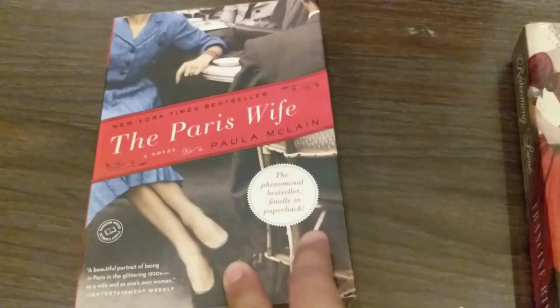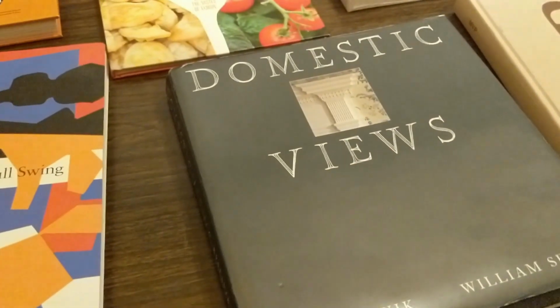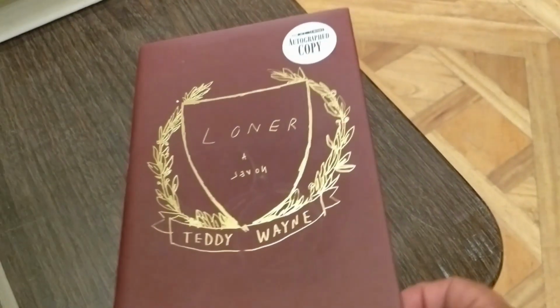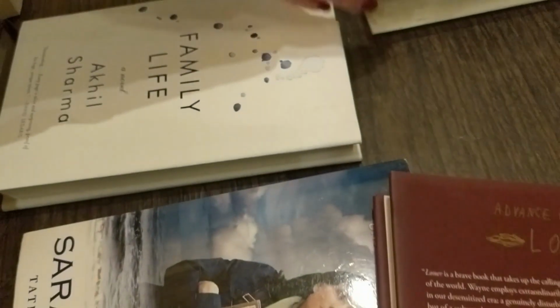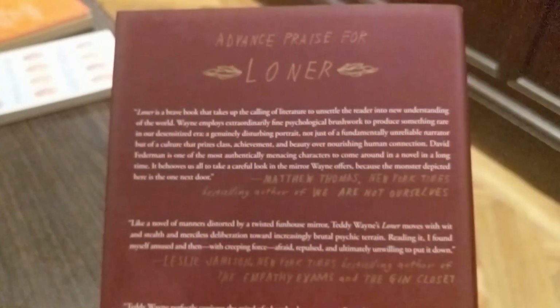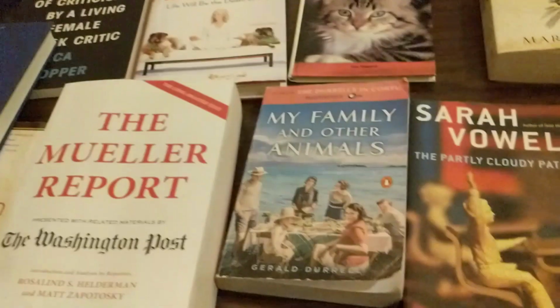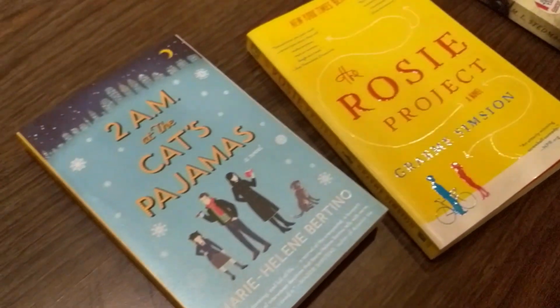The Paris Wife. I think I've heard about this book. This is a good one. There's one for nonfiction. And coffee table books. It's cute. I think I've heard about this book. With this tag. I read that book, I like that one. 2 a.m. at the Tropic Tennis.